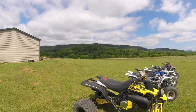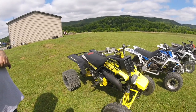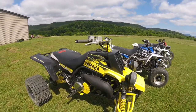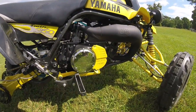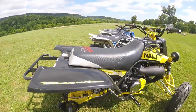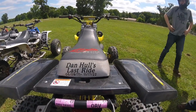All right, Tom, tell us about this Banshee. That Banshee, built it from the ground up, me and my boys. Was working on it with Dan Hall before he passed. Them are the last cylinders Dan Hall will ever pour. They were done 4 days before he passed. They are a pretty hardcore port job.